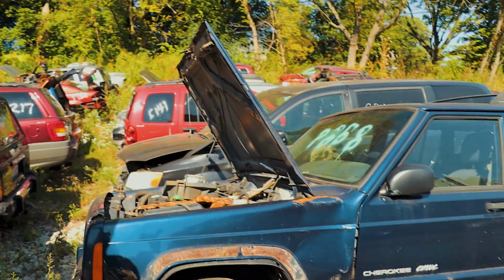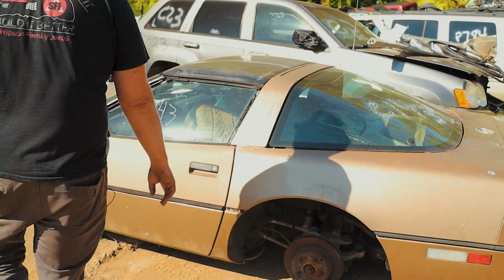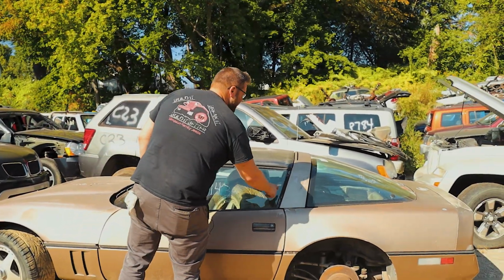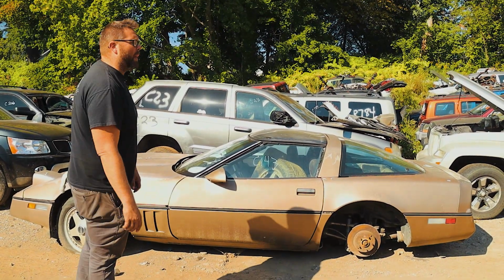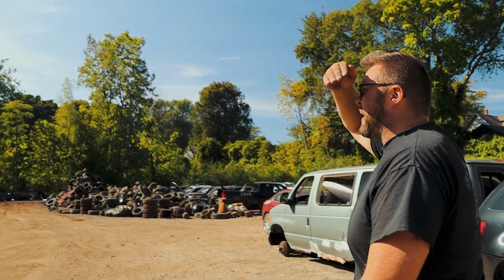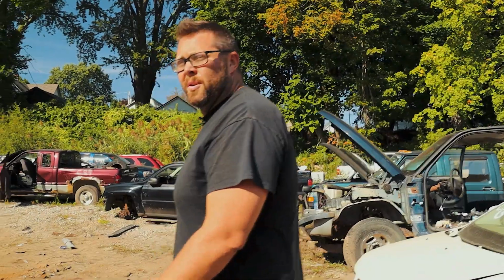Cherokee. Look, I got the Vet, with wheels in the driver's seat. Who scraps a Corvette? How does somebody not give you a couple bucks for this thing? Is there more Wranglers? In its natural habitat, where a Trailblazer belongs.